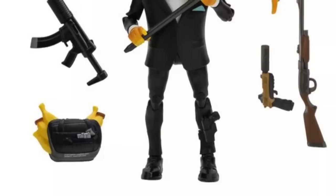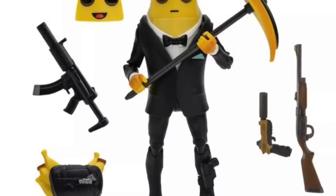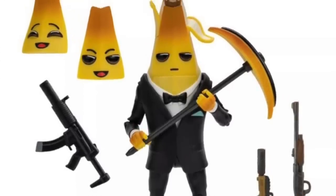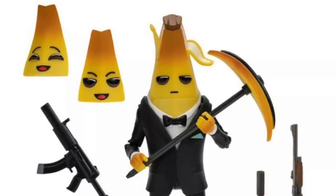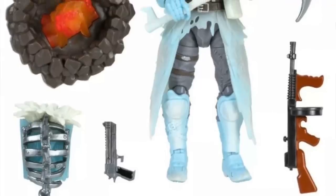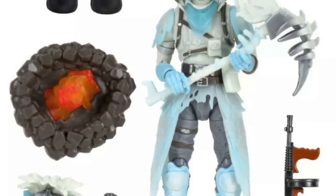And then finally, just real quick, I wanted to share these new official images from Jazzwares for their upcoming 6-inch scale Legendary Collection Fortnite series. So with this, we're getting Agent Peely, the banana character, another version of Peely, but this version wearing a tuxedo like James Bond. And then we're getting a variant of the Raven character. This one is dubbed as Frozen Raven, which is done in white.